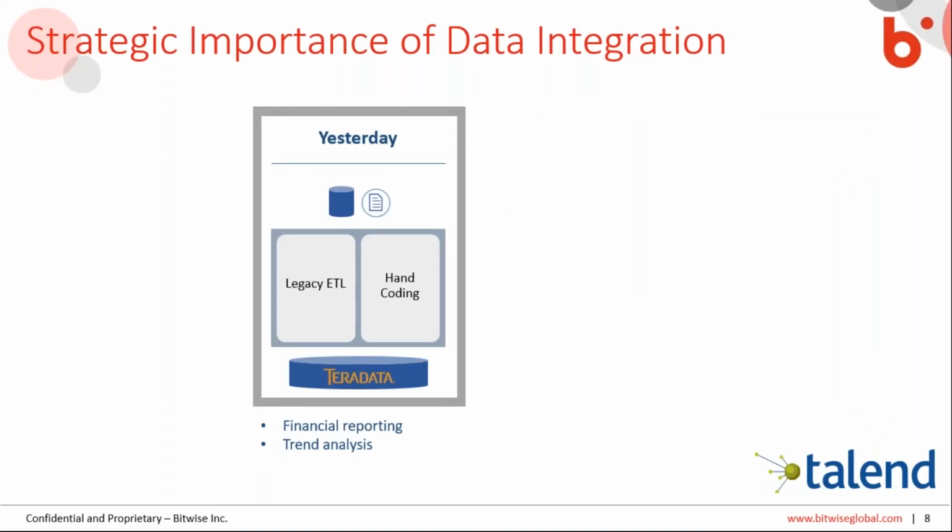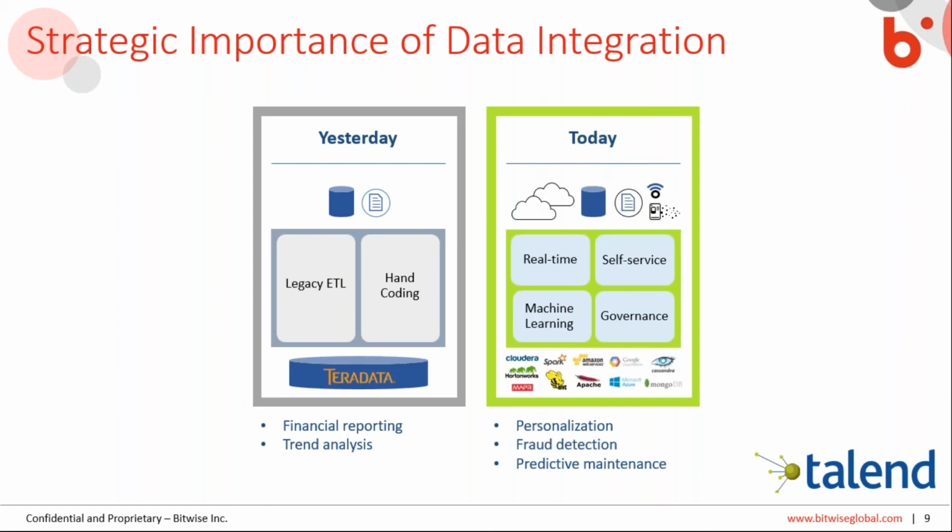So why Talend? 15 years ago, you could make a choice on any ETL or ELT vendor, or you could just hand code, because you're using Teradata or Oracle, and it's pretty much batch loads, and it's pretty simple moving data. Well, now we're moving into an environment where you have to be able to remain agile. You have new data sources and data processing technologies, and you need an integration solution that allows you to plug and play these technologies in, such as real-time, self-service, machine learning, and governance. So as data integration is being reinvented, we need to be able to keep up with that, and you need a platform to be able to scale accordingly. And that's really where Talend comes in.